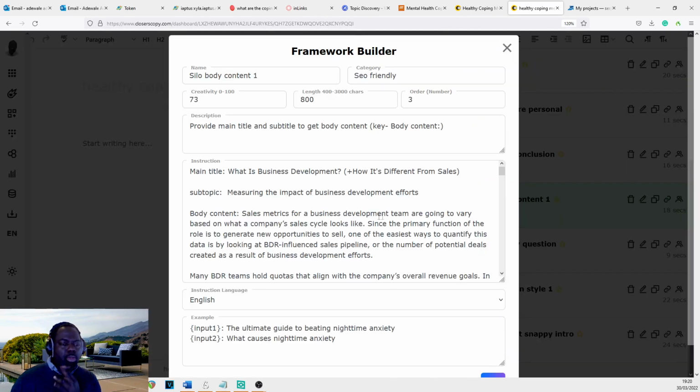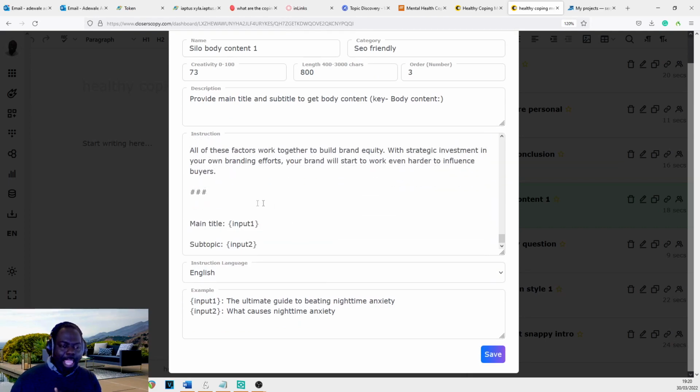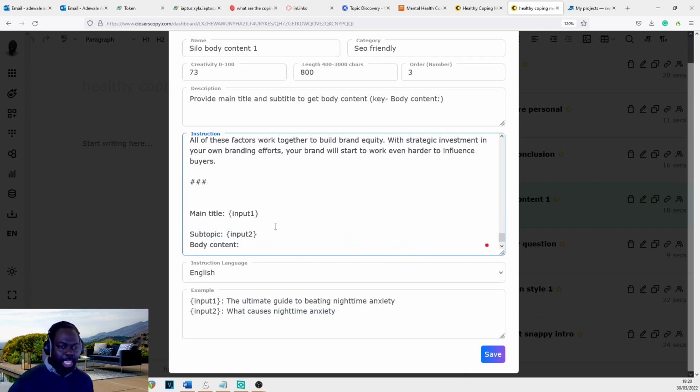If I go into the framework, usually when we create our frameworks, we will put all the examples in, and at the end we'll write the sections for the text box that we want to fill in, and at the end you also have the next thing which you expect the AI to notice, which will be the body contents. So usually we would have this body content here in the examples, but I found out that in order to help your framework follow you more closely, putting the body content here is actually disadvantageous, and I'll explain why.